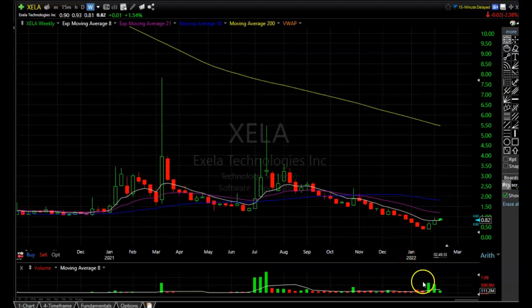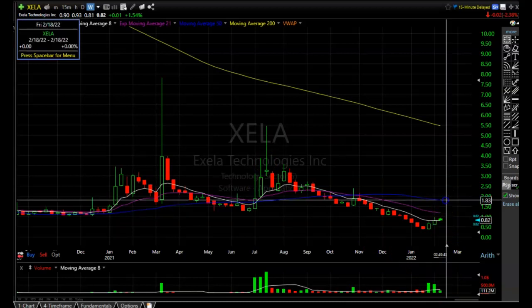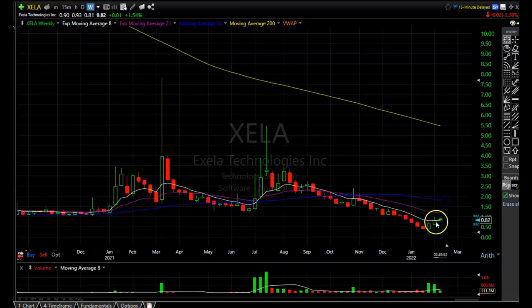And with all this volume that's been coming in over the last couple of weeks, if we can hold this 8-period exponential moving average, I think there's a pretty good possibility it could challenge this 50-period simple moving average on the weekly chart, and that's at around $1.85-ish, which is more than a double from the current level. So that's a nice trade potential if it can hold above that 8-period exponential moving average. So right now is a very pivotal time in XELA's chart. But I think that if it can break above that 50-period simple moving average on the daily chart, it's probably going to be able to hold this moving average, and that bodes well for the long-term trend.